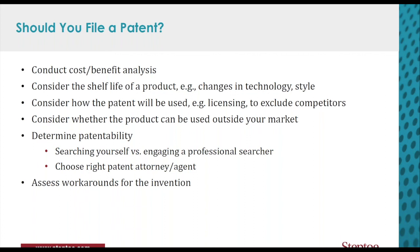And also think about how the patent will be used. Like, are you going to use it on your products? Is the main purpose to exclude a competitor, or are you going to license the technology to other people? And also think about whether the technology can be used outside your market. If it can, that can add value to the invention you have.